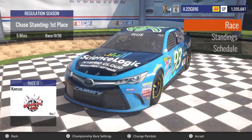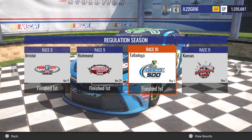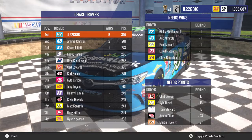Today we're here in NASCAR Heat Evolution for race 11 of 36 here at Kansas for the GoBowling.com 400. Last race was at Talladega, I believe, and we ended up getting the win, our third win in a row, and our fifth win of the season. We're on a tear right now. Second in points, trying to catch Edwards, but if the chase were to start right now, we'd be the number one seed easy. And there's the chase grid. So let's get into it.